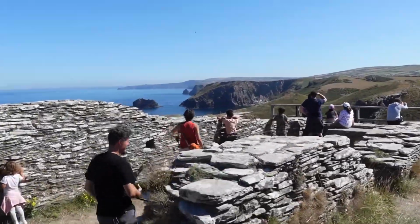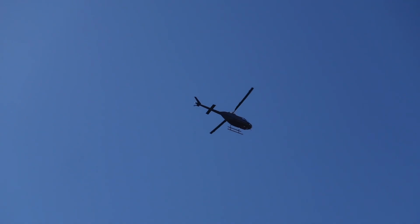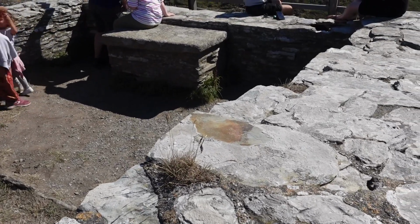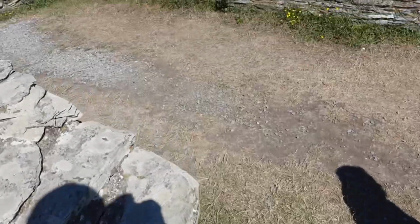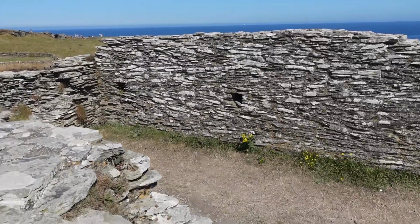Alright, there's a helicopter flying right overhead. Look at that. So it's like the far end of the church. I won't lift the camera too much because there's some kids there, but that will be the altar. I assume that will be the altar, wouldn't it? Yeah. And there's a remnant of the chapel where people would come in and congregate.